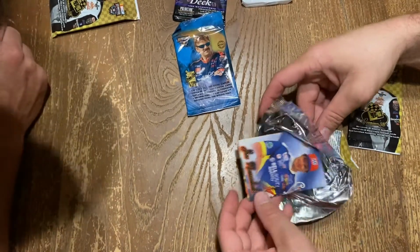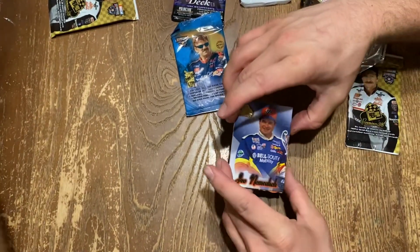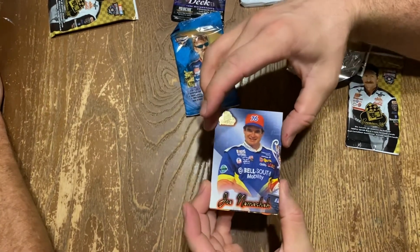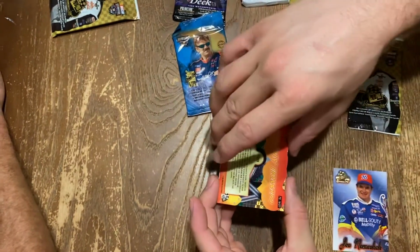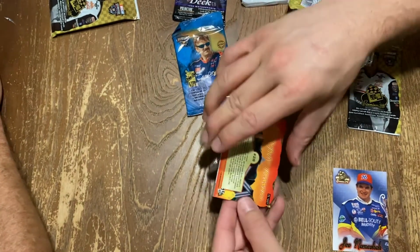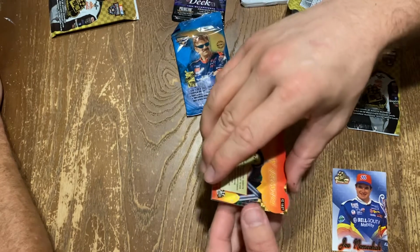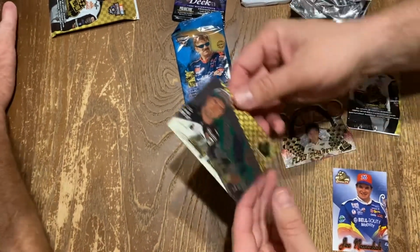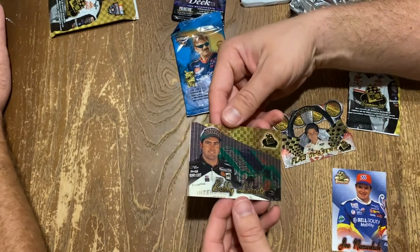Joe Montana. Joe Nemechek. And there's something popping out right there. I don't know what it is. So we got a Joe Nemechek. Then we have a Kenny. Oh, my gosh. These cards are pretty rad for being late 90s. Like, this is stuff I'd expect to see today. Oh, listen to that. It's all stuck together. Oh, Bobby Labonte. Nice. That's a sweet card.